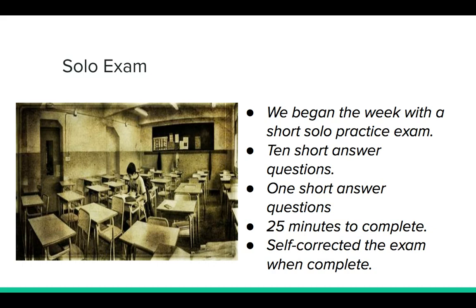Early in the week, we took a solo practice exam. There were 10 multiple choice questions and one short answer question. It took 25 minutes to complete, and then you self-corrected the exam when it had been completed.